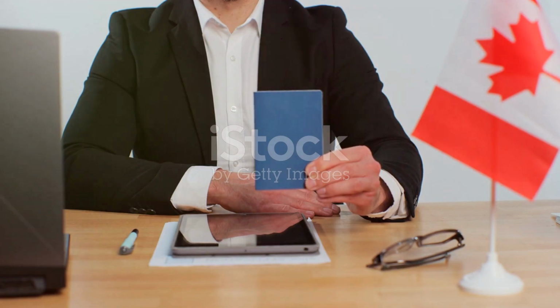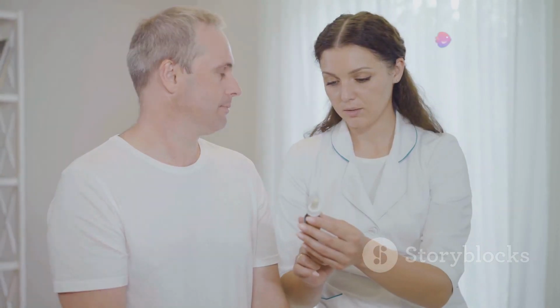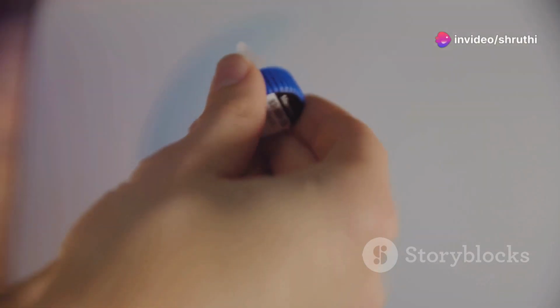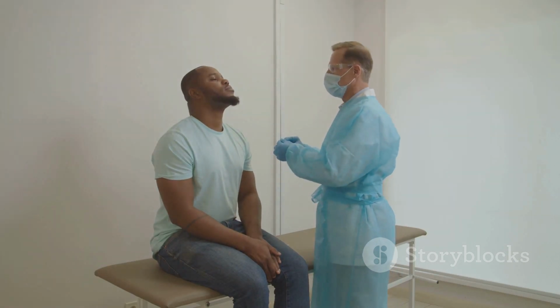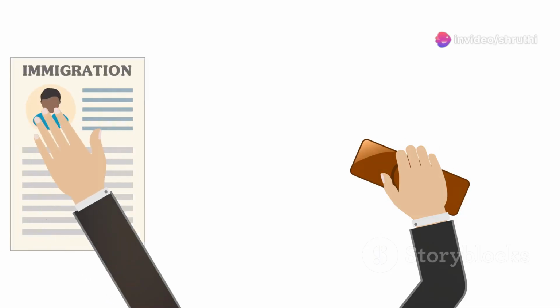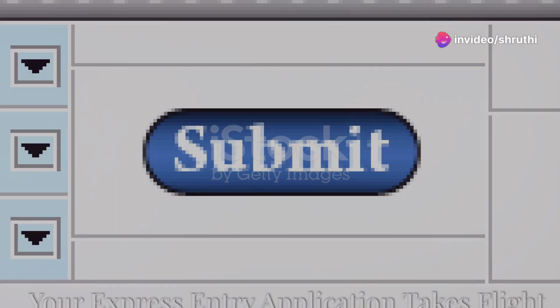Okay, so you've gathered all the necessary documents for your application. But before you hit that submit button, there are a couple more things you need to do: the medical exam and police certificates. You'll need to undergo a medical exam conducted by a doctor authorized by the Canadian government. And you'll also need to provide police certificates from every country you've lived in for 6 months or more since the age of 18.